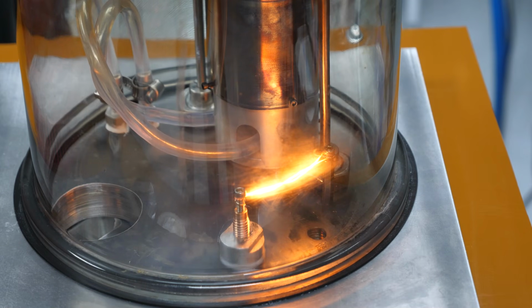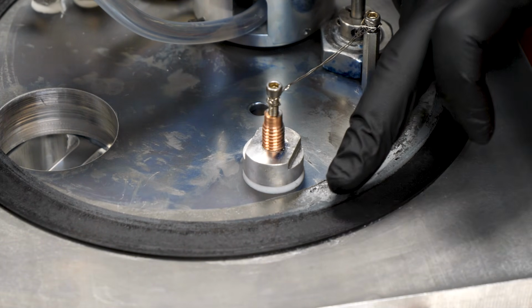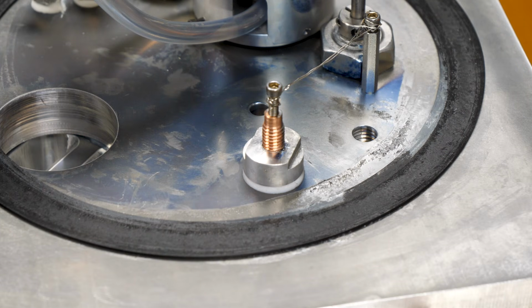And finally, just to really drive the point home that this can coat basically anything, here's two quick examples. The first is actually the vacuum grease around the bottom of the bell jar. As I was testing the thermal system, I noticed that the grease itself actually got coated. So for those asking if a liquid could be coated, technically yes.